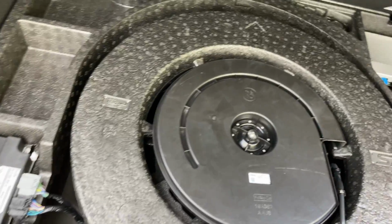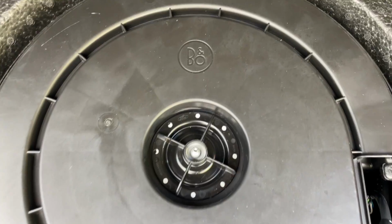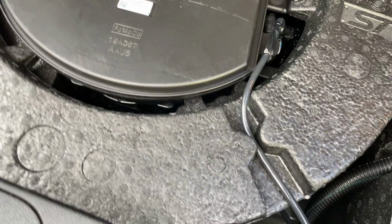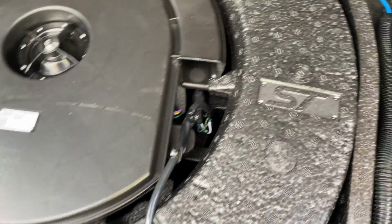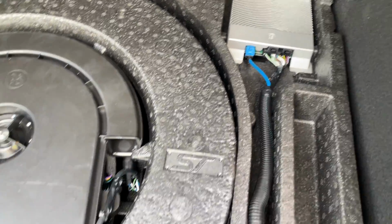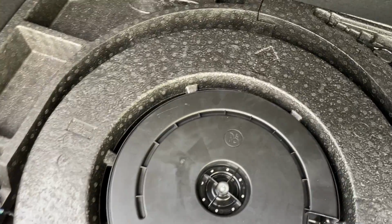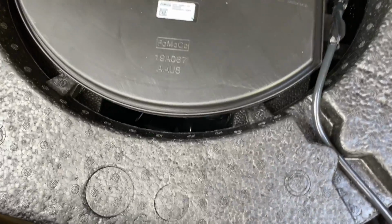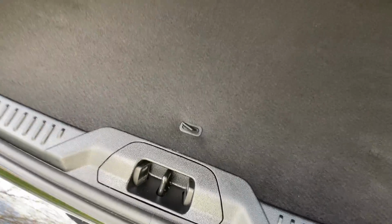This Focus is fitted with the B&O sound system, so it's an upgraded sound system. That there is a subwoofer which fits in just perfectly to the space saver spare wheel. Also part of the B&O sound system over there is the amp. So it's very well constructed under the boot liner. You've got all your electrics there, it's all tucked away lovely. Obviously, because you have the spare wheel, underneath there is all the relevant tools and jacks required to change the spare wheel on the side of the road.